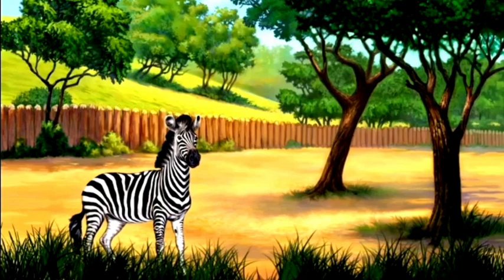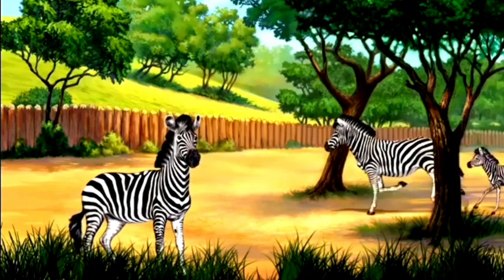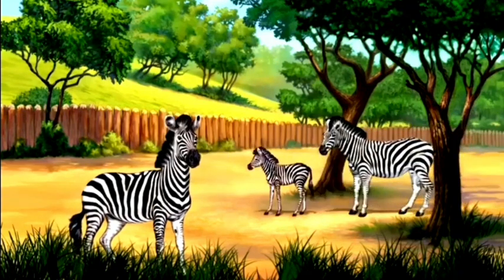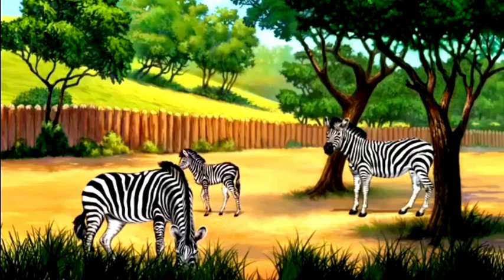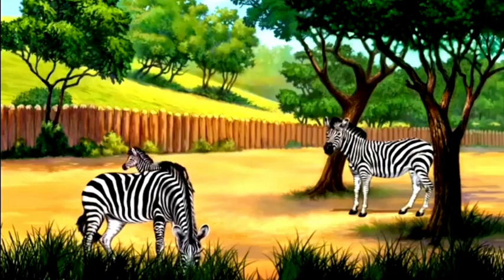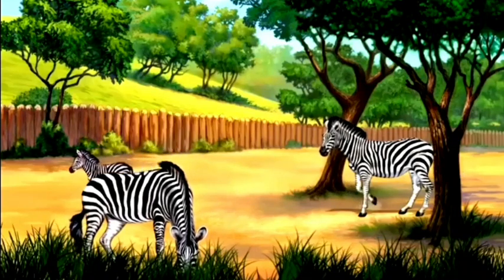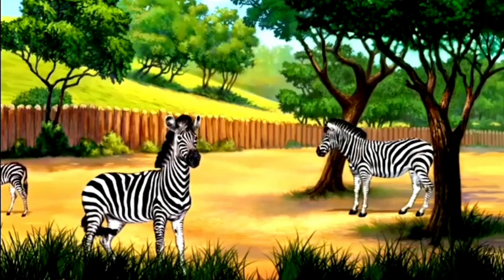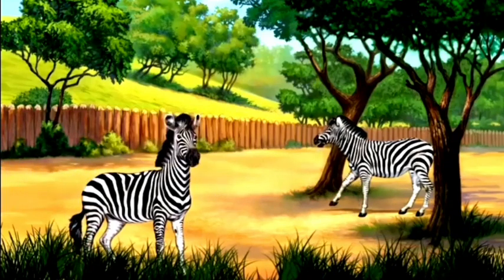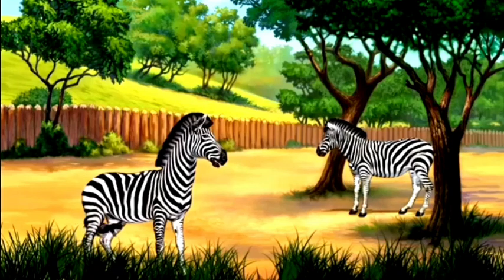Zebras have thick fur along their necks called manes, just like horses do. But a zebra's mane sticks straight up in the air like a mohawk hairdo. A zebra's eyes are on the side of its head. This helps it see danger coming from all directions. Zebras are members of the horse family.